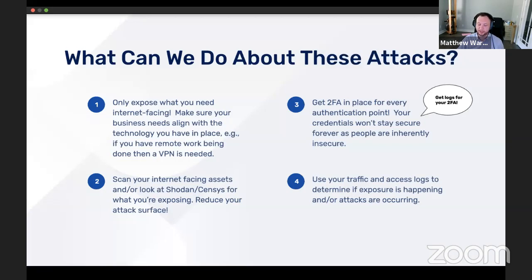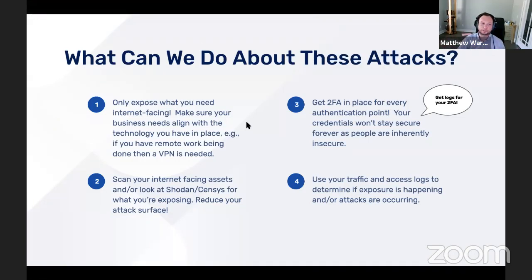And worst case, if you do have a large credential breach, you're then able to at least detect that someone is attempting to authenticate against a large number of your users and then failing that next 2FA step, so you can take action previous to there being a legitimate full breach of your environment.